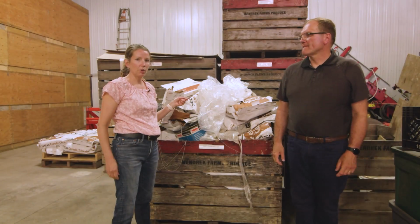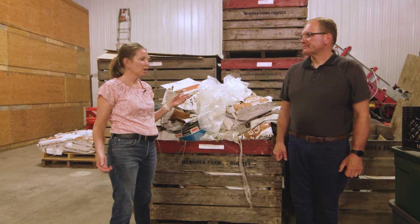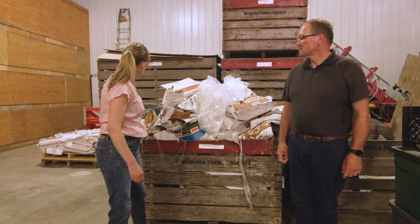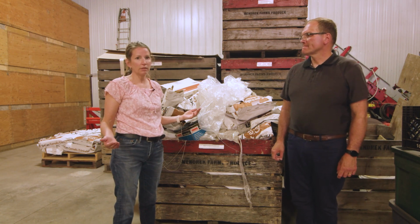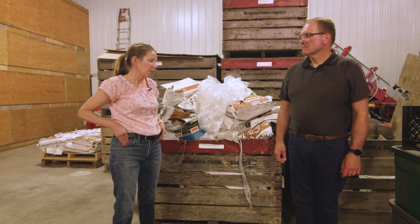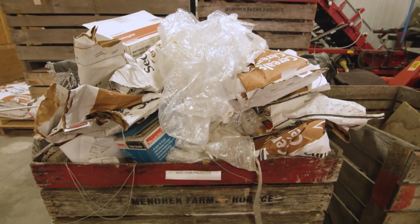So this is a good example of just mixed garbage that is going to end up at the landfill. As you can see, we've got skid wrap and there's seed bags and an old tarp. And all of this just doesn't currently have a recycling program, so it ends up in landfill. If we had better recycling programs for skid wrap or an energy recovery program, then that would minimize the amount of plastic going to landfill.